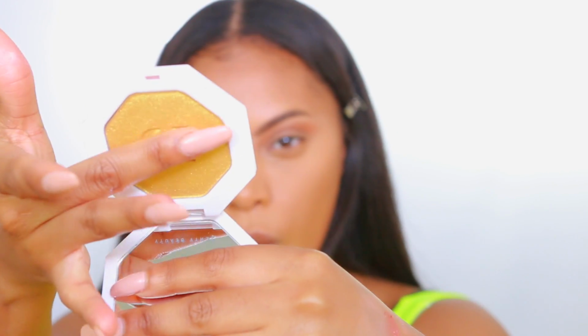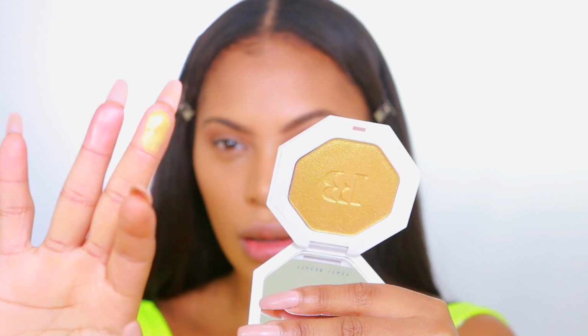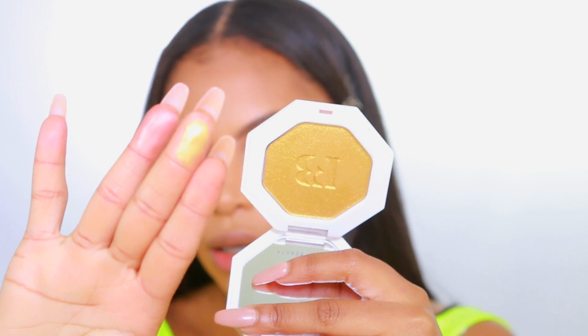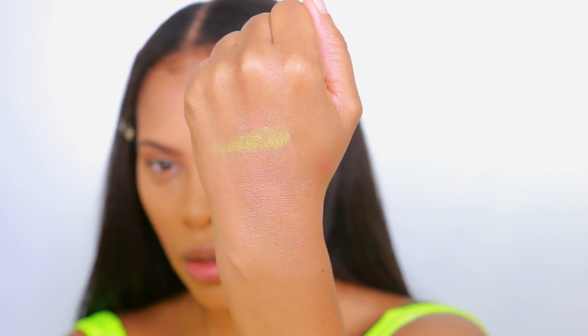So we're gonna go in with the Trophy Wife. Oh my gosh, you guys. Look at that. That is so pigmented. Like when I put my fingers on it, it was super smooth. It is so pigmented. I hope my camera is doing this justice right now. Look at that.